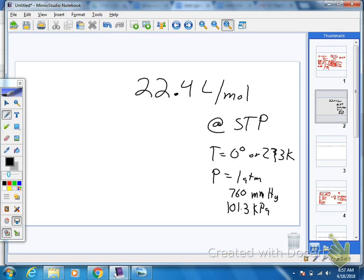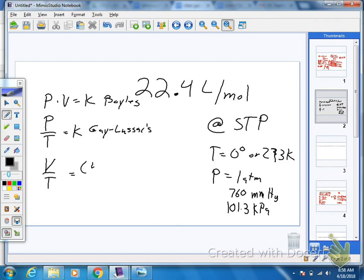Okay. So on this left side, we're going to have you guys tell me what law this is, so we can review this a little bit. So P times V equals a constant. What law is that? Starts with a B. Boyle's. Okay, P over T. Gay-Lussac's. V over T. Charles. And the last one we just learned, which is V over N. Starts with an A. Avogadro's.